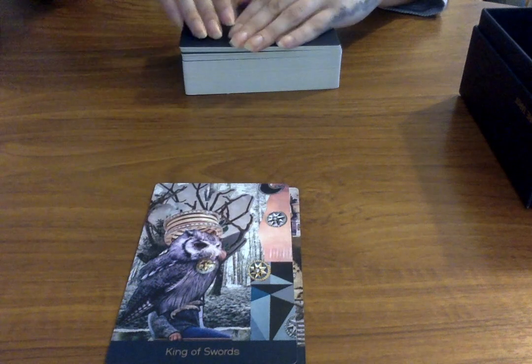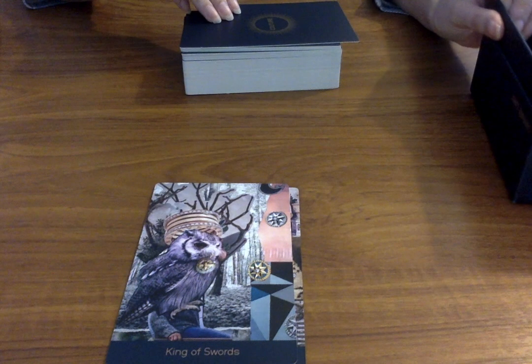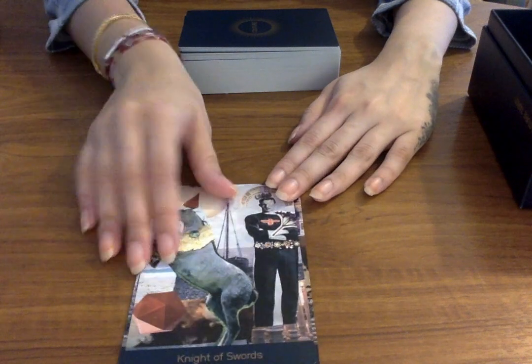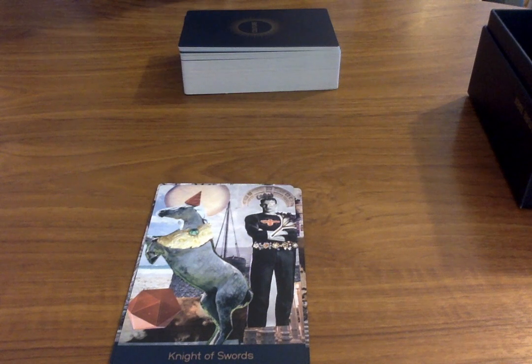So I'm just going to go through the cards. The price of this deck, I know most people are probably wondering, will be on the website. I do believe that it's expensive. Well, actually, should we have a look? We might as well. So, Couture Tarot.